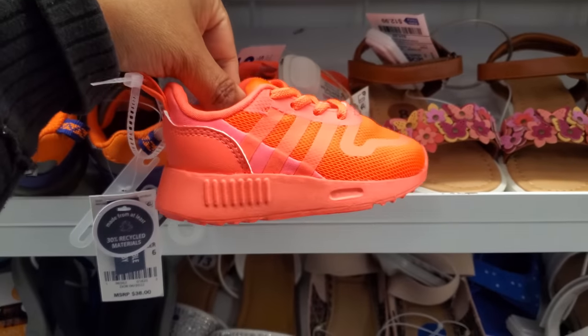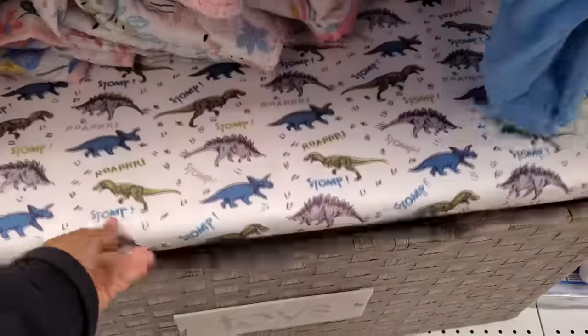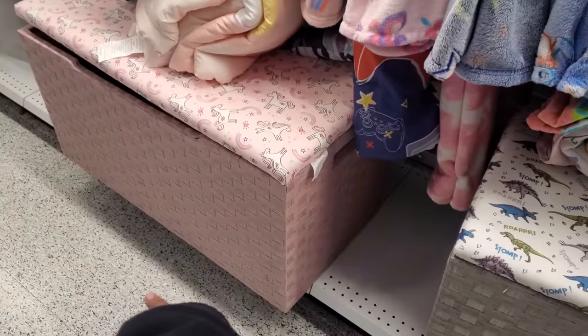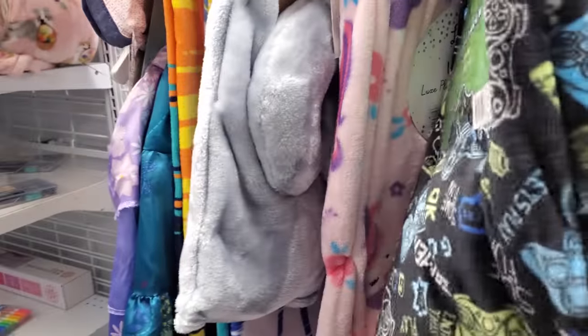Those are really, really bright. Really cute bench. It says toys on it. Wonder if they could possibly sit on it. But it has dinosaurs on it. Stomp, stomp. And of course a pink unicorn one. No price on either of them, so I can't tell you. A little kid department, $9.